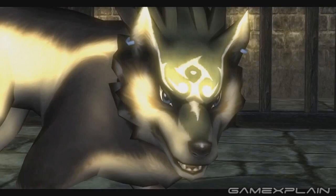Right. I will say, I am happy to see, as we mentioned before, that they are using the GameCube version as a base. Yes. We're getting the true original, the version of the world that the developers originally intended is what we're getting here, which is awesome.